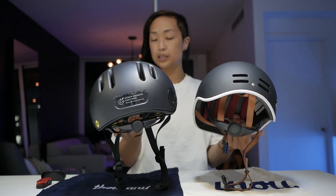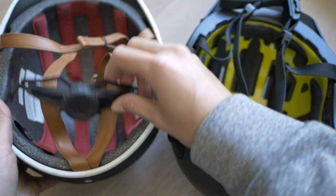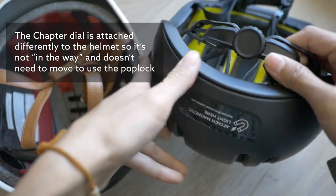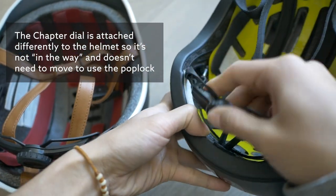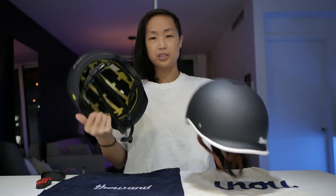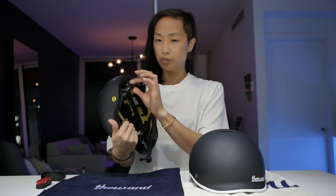So for this one, you can actually move it up or down, which sometimes I do to get my lock to fit in well. And then on this one, it's pretty much fixed. You can't move it. It's pretty much stuck there. Looks a little bit different, feels a little bit different. This one feels a little bit more flimsy, a little bit lighter weight.